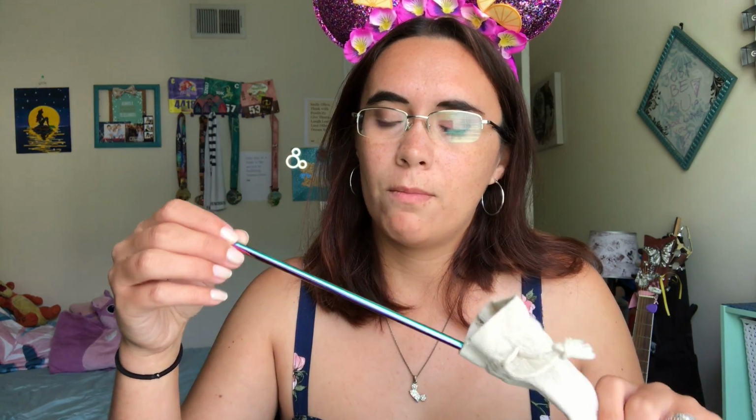Not these specifically, but like plastic straws with little bags. I got these on Amazon. They're multi-chrome stainless steel straws. It's like a pack of, I want to say 8. I always keep 2 in this little bag. This is the travel bag it came with.